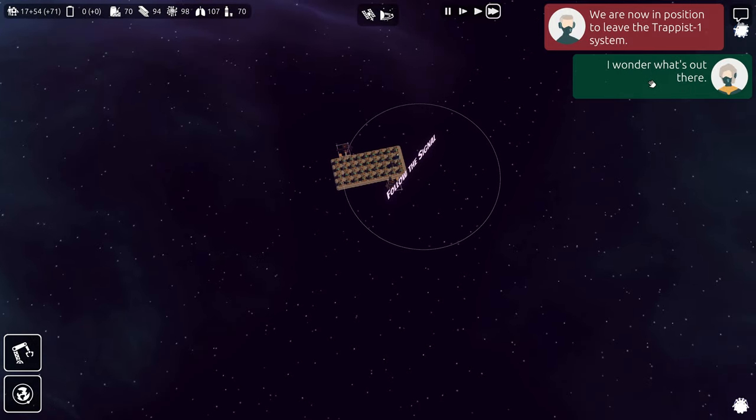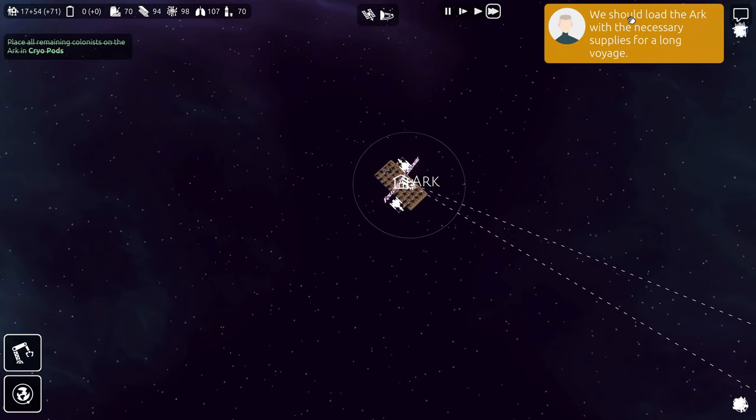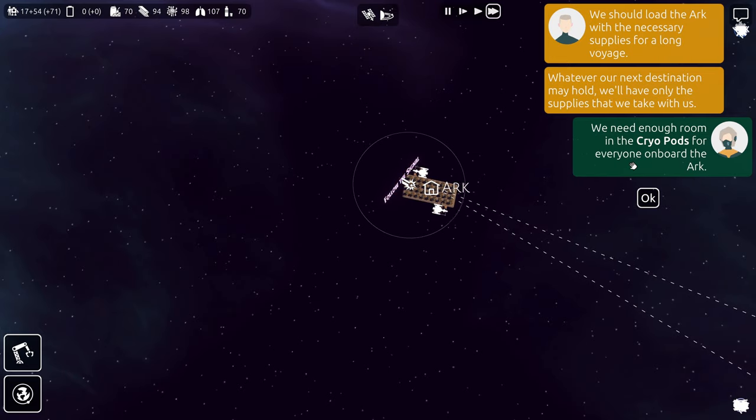We're now in position. I know. Let's go and see. That's what I said. Let's go and see. Want to go. Should load the necessary for the voyage. I know. Yep. Uh-huh. Need enough room in the cryopods for everyone aboard the Ark.